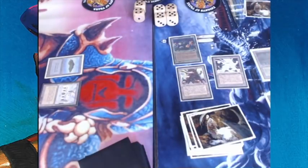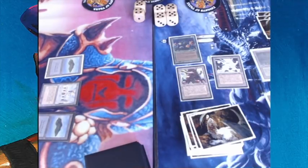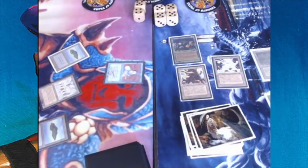Already 6 damage in here, going down to 9. Maybe drawing his card number 7 here and able to activate. Of course, he had that mulligan, so that is also costing him a card. Playing an island here, so I guess he doesn't have the cards. Oh, and this is pretty cool.